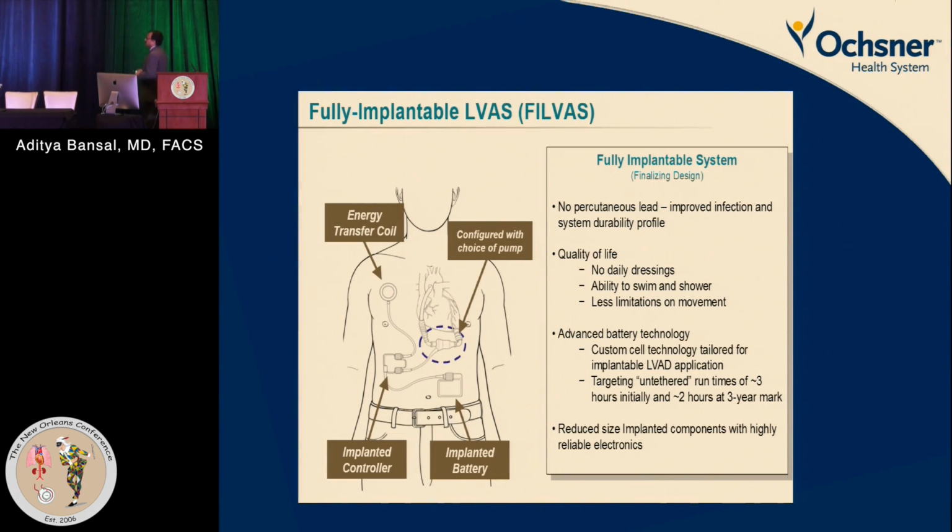The significant improvement that I think is going to come is FILVADs, fully implantable LVADs. And there will be no percutaneous leads. There will be significant reduction of infections, and I think the quality of life would significantly improve. So those would be the significant changes and improvements that these things will bring. They will be able to get charged transcutaneously. Thoughts have been that you will be able to get charged wirelessly, that you would have something in the room that would sync with your batteries and will charge you.